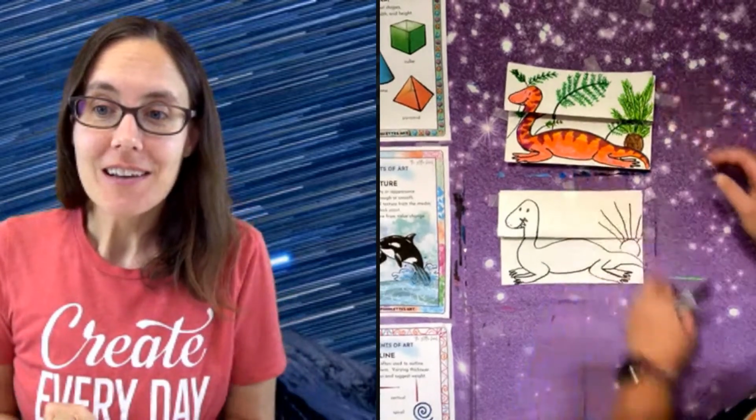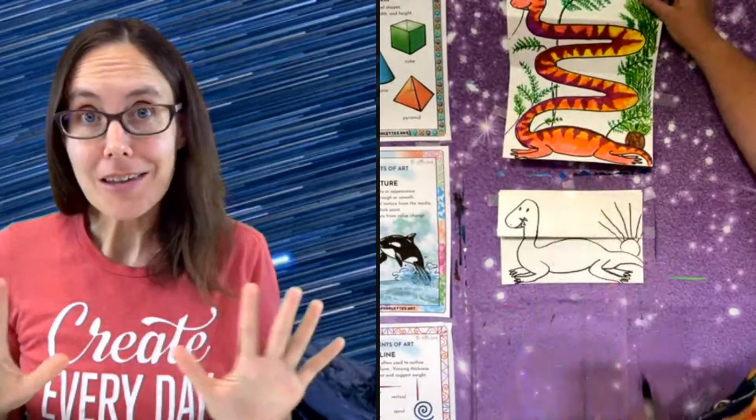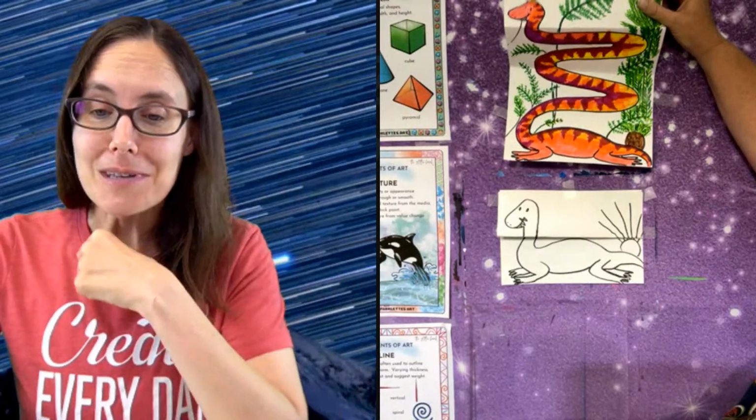What is this? This is a type of conifer. There were lots of types of conifers during the Triassic, but there were no flowers. Plants that produce flowers had not evolved yet. So this is a cycad, a surprise cycad, because when you lift up that paper, it's really long.